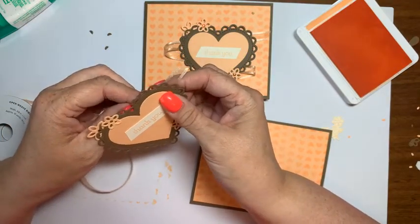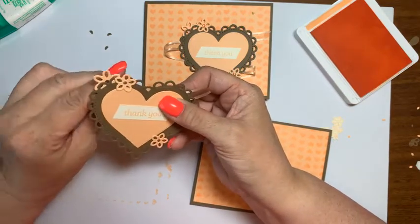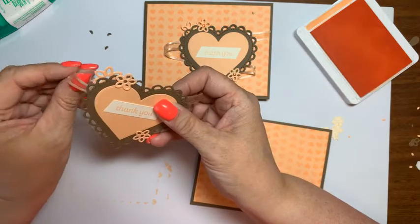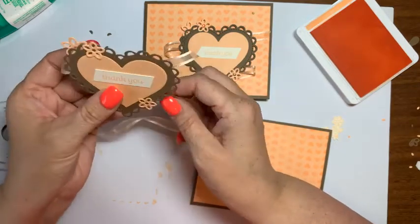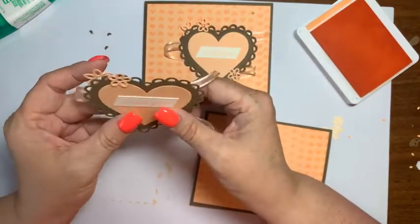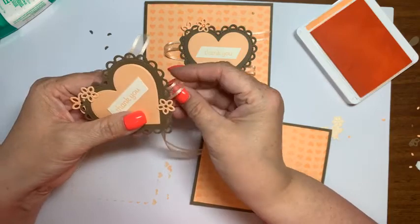Leslie, the top you have on today is strips of Pale Papaya, Cajun Craze and Night of Navy. Oh, we're going to put that together when we finish this card so we can picture it. I think that sounds lovely.